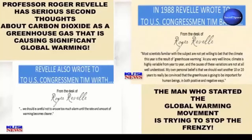The first one goes from his desk to U.S. Congressman Tim Wirth. Quote, "We should be careful not to arouse too much alarm about the rate and amount of warming before it comes clearer." And he wrote another letter here to Congressman Tim Bates. "Most scientists familiar with the subject are not yet willing to bet the climate this year is the result of greenhouse warming. As you very well know, climate is highly variable year to year. The causes of these variations are not at all well understood. My own personal belief is that we should wait another 10 to 20 years to really be convinced that the greenhouse is going to be important for human beings in both positive and negative ways."